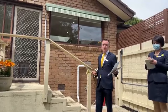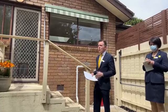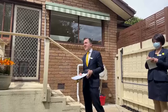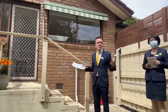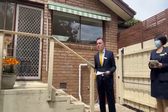A fantastic home and opportunity for many different reasons. Two bedrooms, one bathroom, and a single lock-up garage are what you're buying here today, but you're also getting some fantastic features such as where we're standing now, a north-facing backyard. It's got some trees for a bit of coverage, but on a day like today, it's just magic. You can spend all day out here or every morning out here having breakfast and enjoy this quiet space.